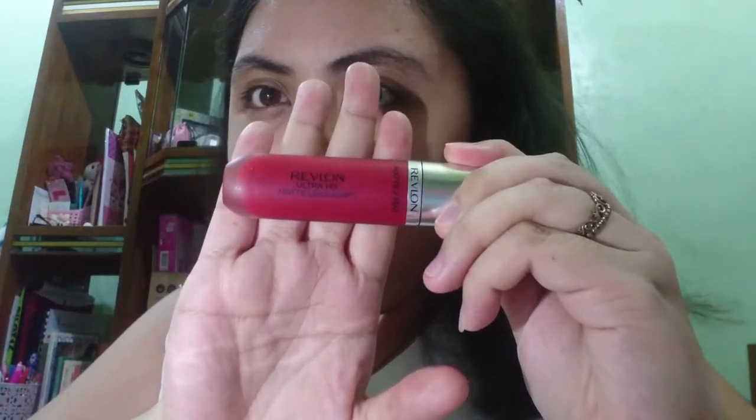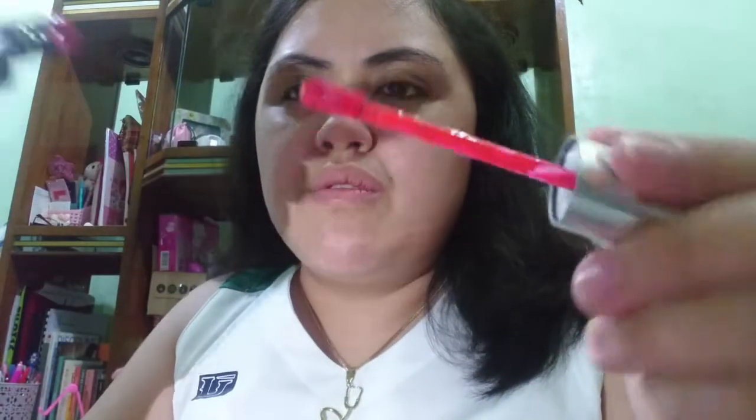Makikita nyo sa bottle, it's really red. But pag-extract mo, it's not that much red, di ba? Compared with the bottle. And then, pag in-apply mo siya sa lips, ito na siya. Let's do it. Hindi ko makita, wait. Ayan. Tada!